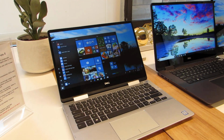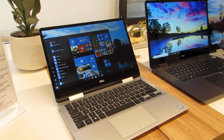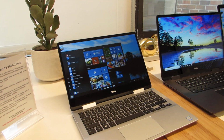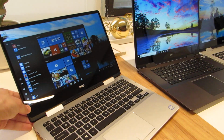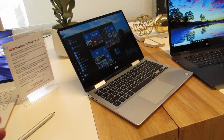This is Dell's new Inspiron 13 7000 2-in-1 series laptop. It's a 2-in-1 convertible style notebook with a 360-degree hinge, an Intel Core i5 or higher 8th generation processor, up to 16 gigs of RAM, and a solid-state storage device. And this particular model, the RAM is not upgradable, so what you get is what you're going to get.